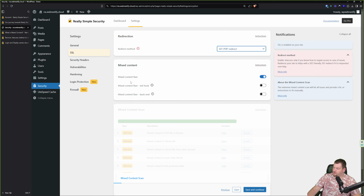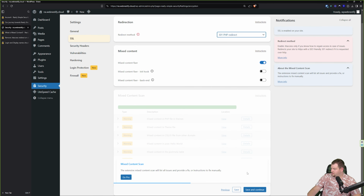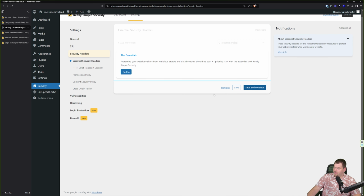Okay, mixed content. Mixed content is if you have some resources still served over HTTP. So this will find all resources and migrate them over to HTTPS. But it is a Pro feature, where you can scan your website for mixed content things. So we can click save and continue.